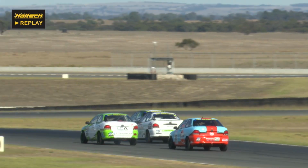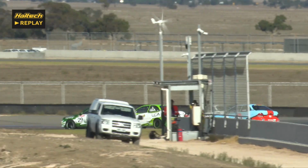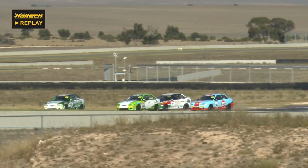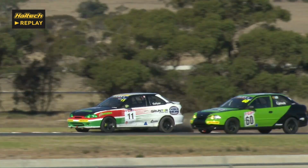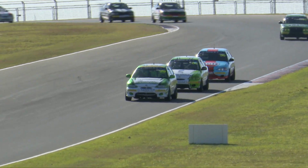Here's a Hell-Tech replay here. Let's have a look. Oh, tighten right up. Gallia, you see he really just out-braked himself there and went out wide over the top of the curb. Certainly came back on track fairly quickly, so not too much damage done.